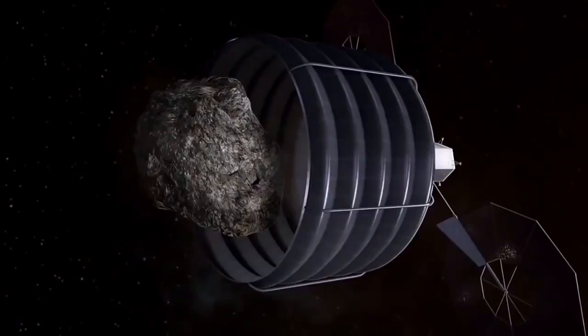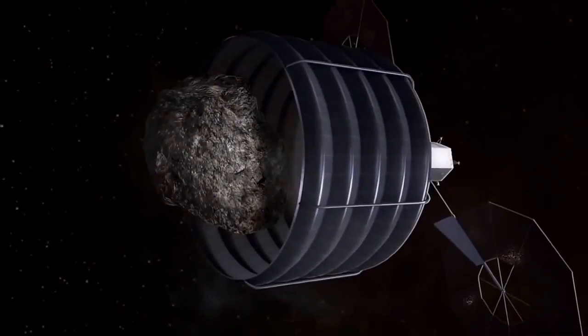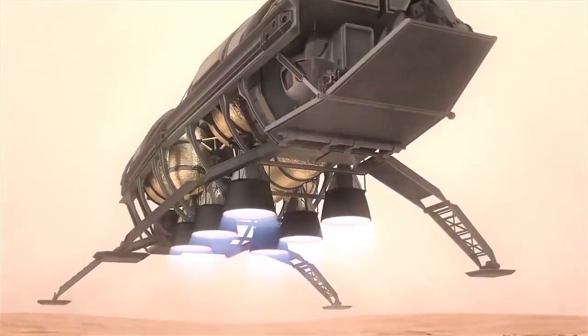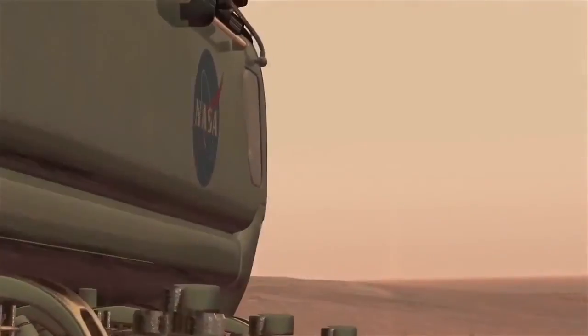Thank you, Neil, Buzz, and Mike. We're standing on your shoulders, building on your historic achievements. That drive to reach higher is alive and well in today's astronauts, who will travel aboard Orion on our very challenging path to Mars.